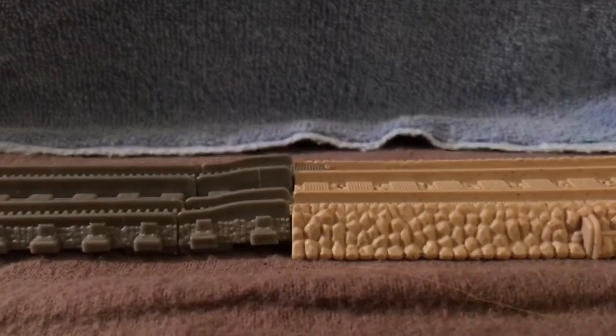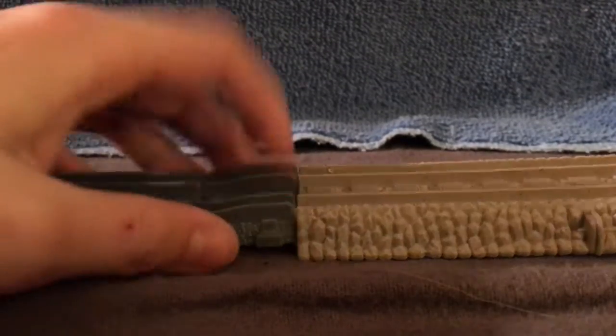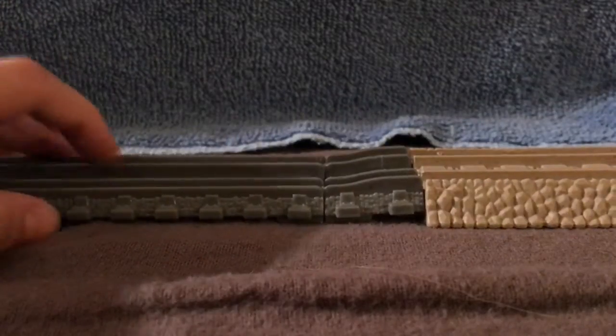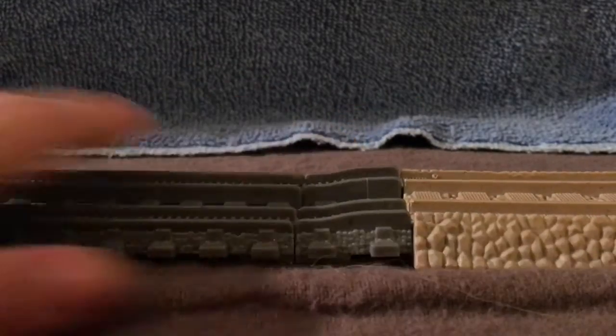And unless you have tons of this kind of track or tons of this kind of track, don't buy any other ones. Okay? Now let's take a look at those adapters. Okay, so I think first we should look at the Trackmaster to Trackmaster 2 adapters. Now, the one very, very obvious difference is the fact that this track is higher than that track.